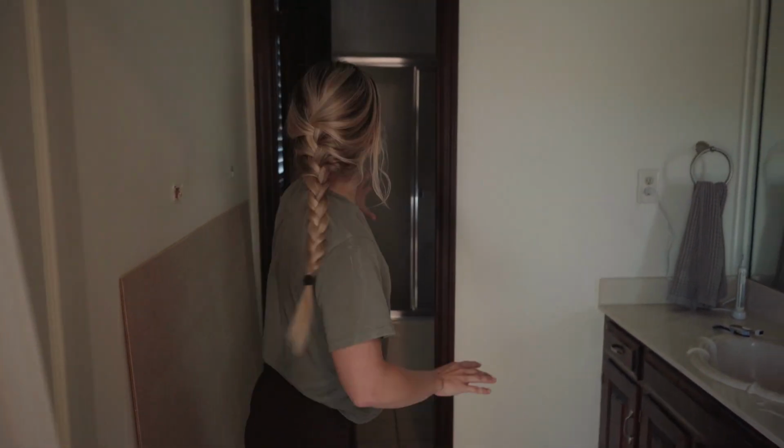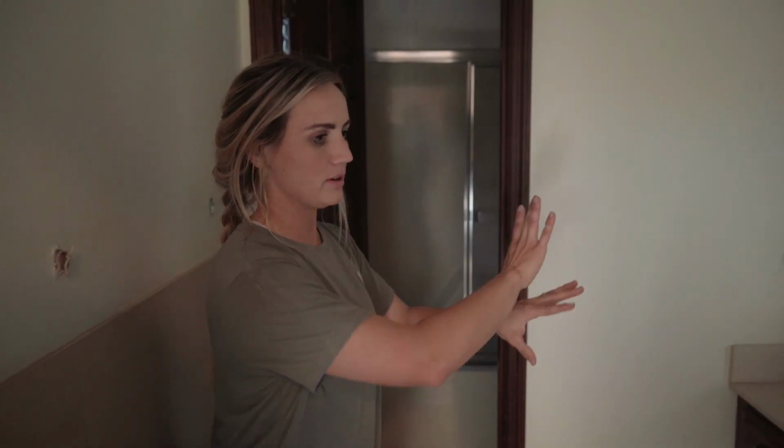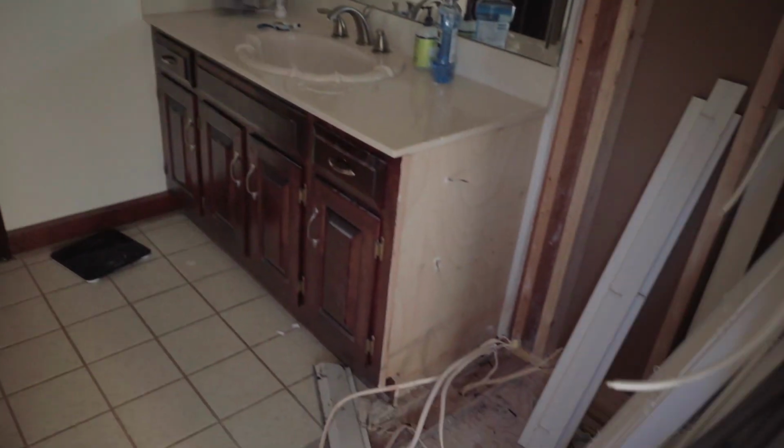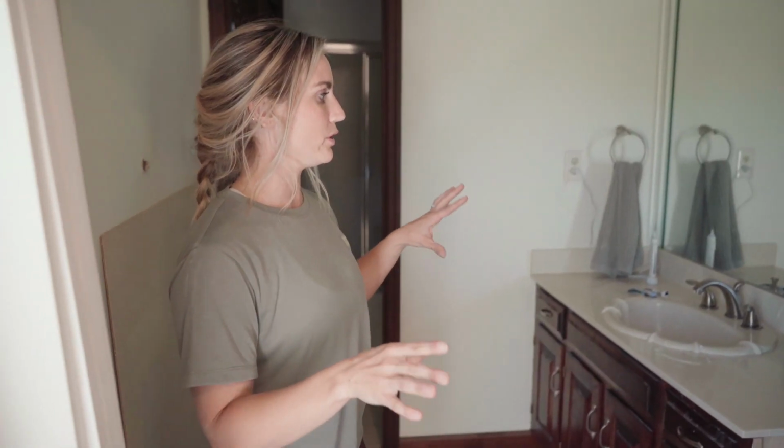So long-term, this entire area is gonna be a shower, and then this is gonna be like vanity, toilet, all that good stuff. It's still a working bathroom right now, which is good. So we have 2 working bathrooms in the house. One is completely out of commission, so 3 total bathrooms in the house. But these are gonna be their own separate projects.